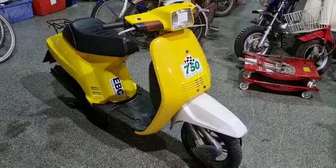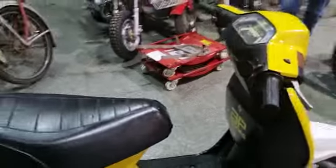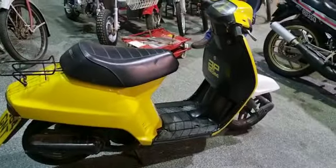Right then, guys, here we go. Little Honda, little step through. Lovely little machine. Starts on the button, straight up, no bother at all.